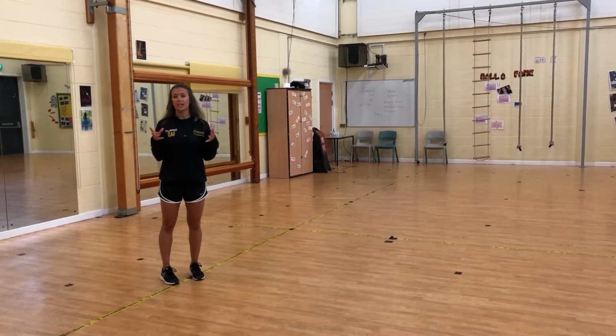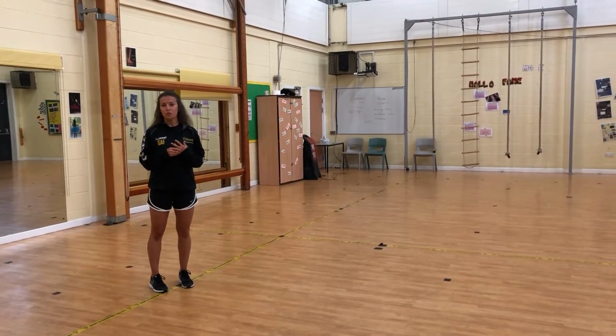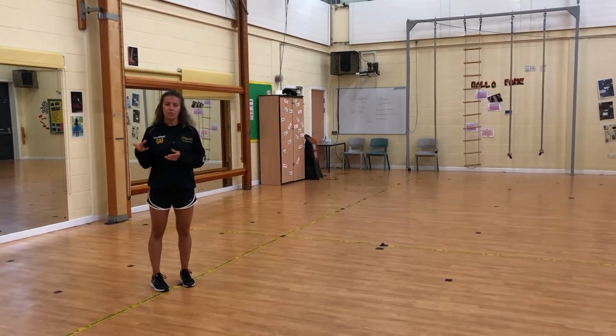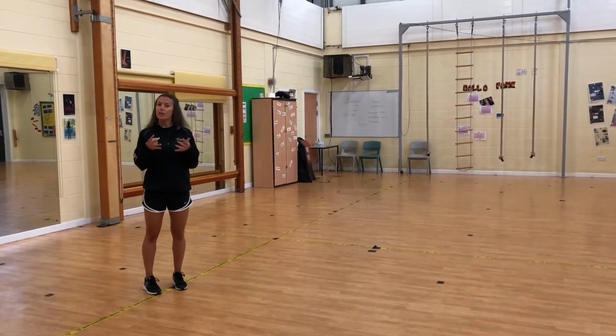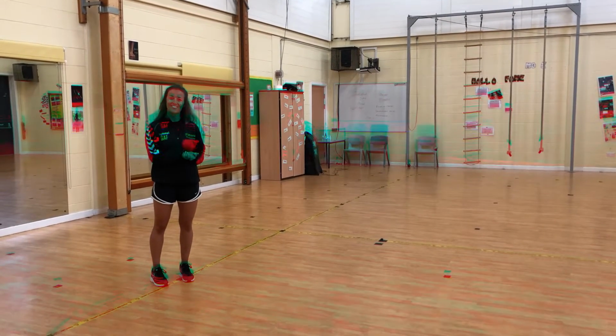We have a huge dance programme at Wickersley that you might have heard of before, called our Movement Festival. We will tell you a little bit about that later on, but this is the area in which a lot of the rehearsals and practices will take place. We are now going to go through to the sports hall.